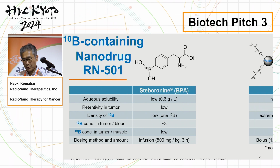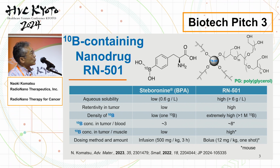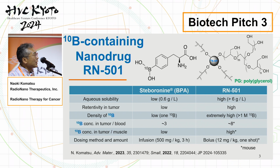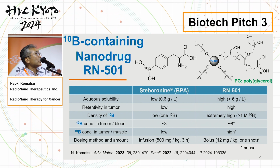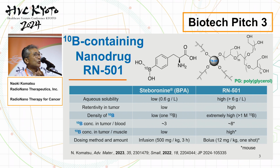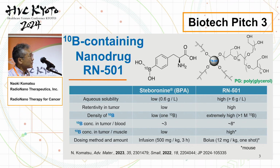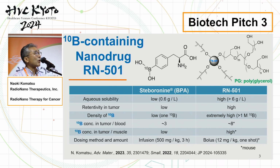To solve this problem, we developed a nanoparticle densely packed with 10 boron and functionalized with a hydrophilic polymer, polyglycerol. This is called RN501. It includes more than 1 million 10 boron atoms in only one particle, which is equivalent to the same number of BPA molecules. The high solubility, high retentivity and higher 10 boron content realize just one bolus injection of such a small quantity of the boron nano drug. These higher values indicate we can also target cancer deep inside our body.